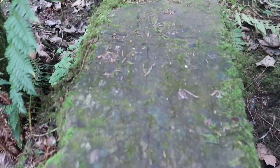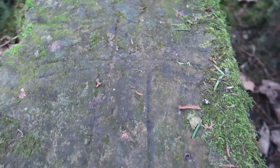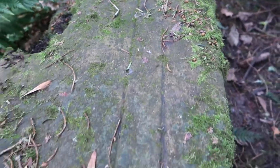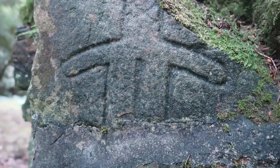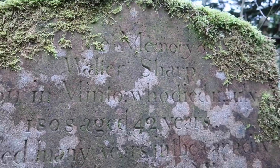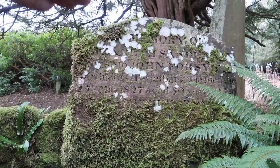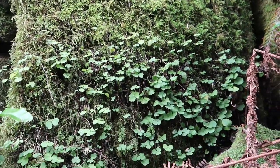Don't know whether you can make it out, guys. There's an inscription of a sword. Here's another part of an old sword. In memory of Walter Sharp, 1808, age 42. So it appears somebody has actually been cleaning the top of this grave here. I mean, otherwise you wouldn't be able to make out it was even a gravestone.